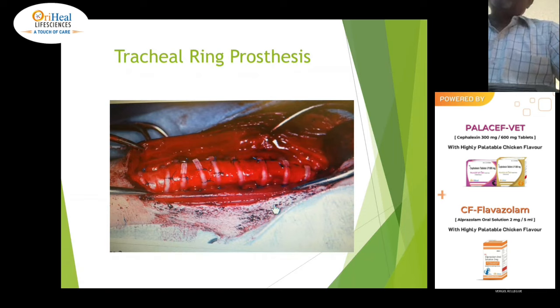The only problem you'll have to think about is laryngeal paralysis, because the laryngeal nerve passes by the side of the trachea. So if you know the anatomy and avoid this laryngeal nerve, then it is a very safe surgery. This can be done, or you can put a stent. These sort of rings are available in the market, and you can put them in different places according to what extent it requires. All these things you have to study.